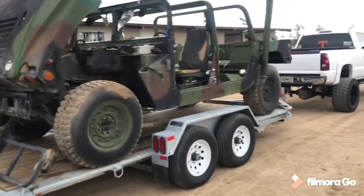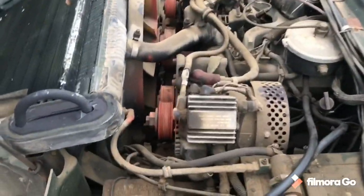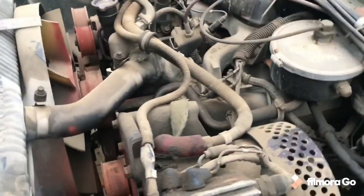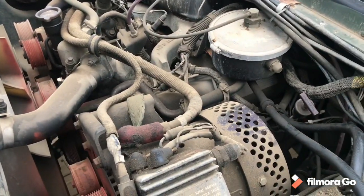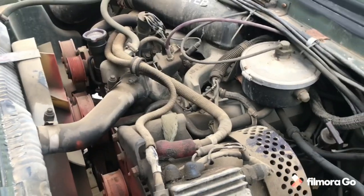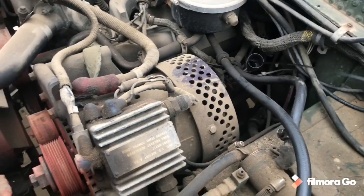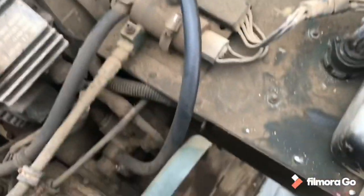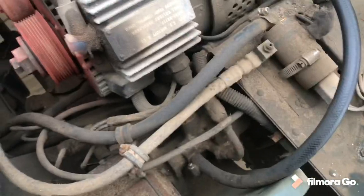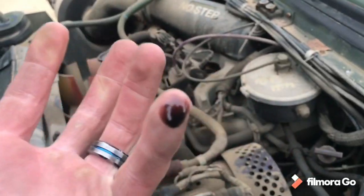Okay, guys, I got it all strapped up. So, oh my goodness, let's check it out. Dude, this thing is rough. This ain't run in years, I guarantee it. So, I've got to know. Okay, moment of truth. Let's see if this thing's full of water. No way. Let's see, hang on. That's a good sign.